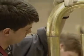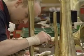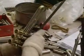This is where everything finally comes together. Pipes, valves, slides and stops are all assembled into trumpets, trombones, horns and euphoniums. Precision is essential.